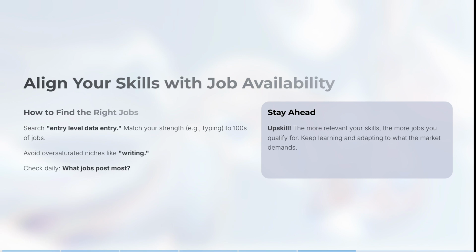The next thing is aligning your skills with job availability. Now, there's two ways you can look for jobs. The first way is looking for jobs that are pertaining to the skill set that you already have. So just say, for example, you're a video editor and you look for video editing jobs, but you find that there are not a lot of video editing jobs. However, there are a lot of maybe voiceover jobs, and maybe that's something that you could try or want to do. I'm just using it as an example.